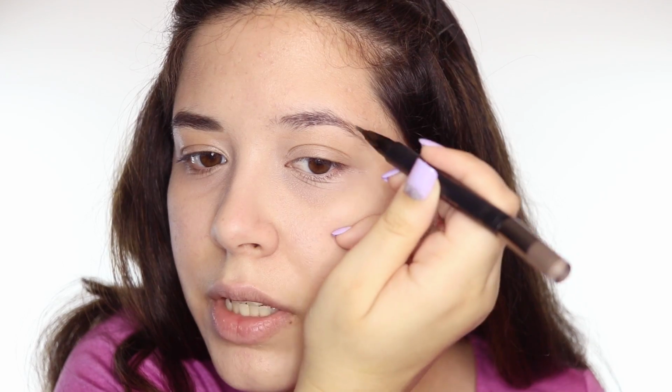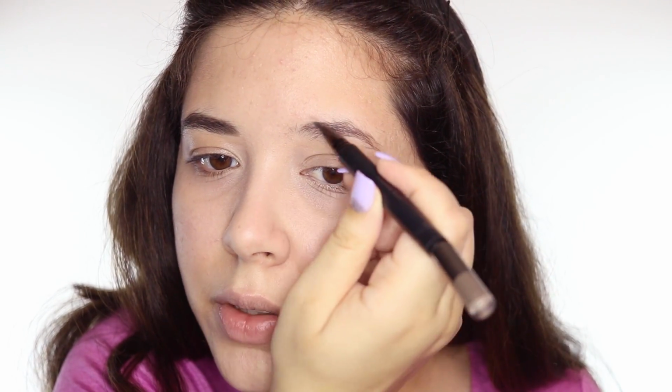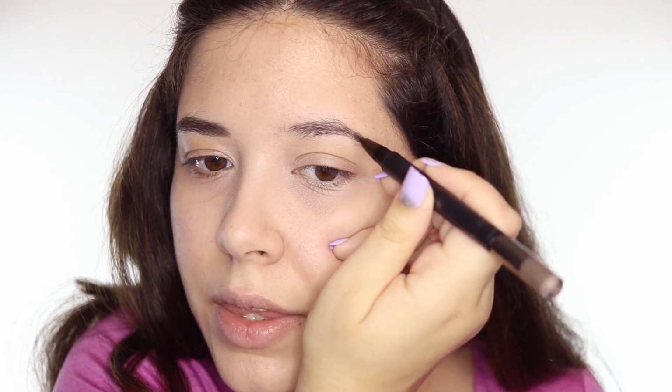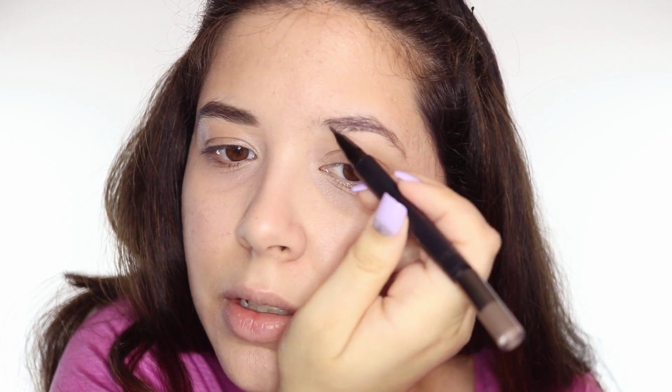Now I got this in ash brown, which I think is kind of like a taupe color. It's not super dark, but I would say that if you are more of a lighter brown hair, I would get the next lightest color instead of this color.